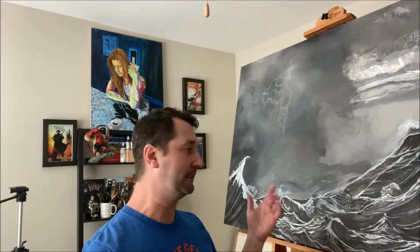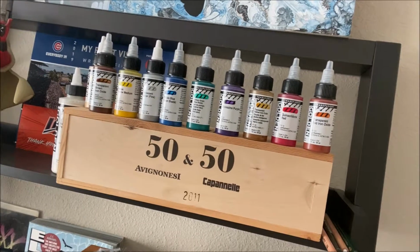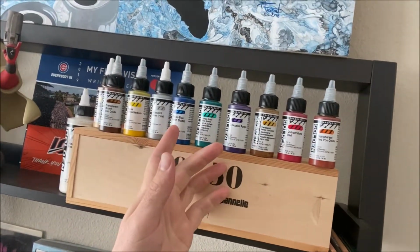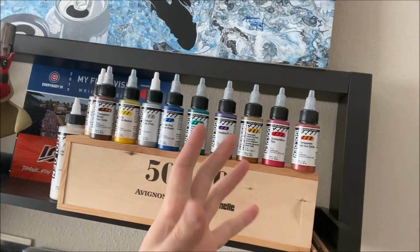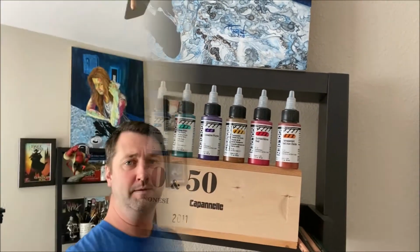I watched a video of an artist I respect a great deal, and he introduced me to something called transparent paints, which are these right here, of which I've bought. We have phthalo blue, phthalo green, dioxazine purple, all transparent. Do you want to tell everybody what's actually going on from there?